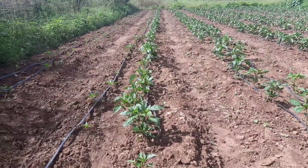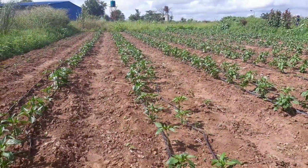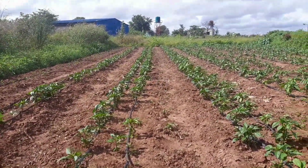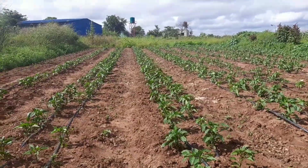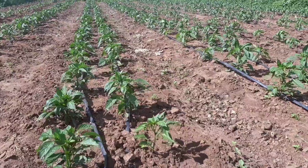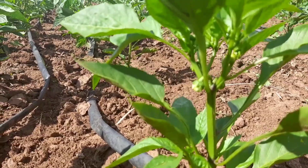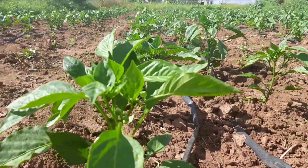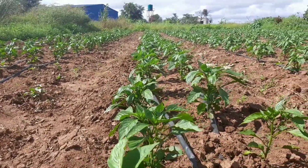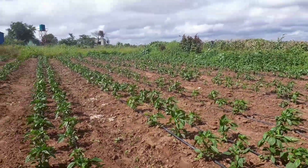So this is another section of our open field sweet pepper, again designated to be harvested as green. And as you can see, it's actually a different stage from the other ones. So it's all about sequencing. You can see it's actually beginning to fruit. So at this stage we actually need to remove the first fruits. That's the name of the game in sweet pepper if you want very good productivity.